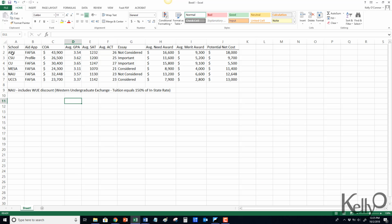Arizona State is not. As the main university in Tempe, their West Campus, their downtown campus, are a part of WUI. I can't find information on Arizona State West Campus. I can't get any of their financials, can't find them on any resources. So Arizona State is not a part of WUI. But look at this. This was interesting to me.